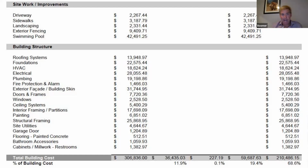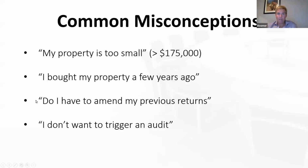And finally, in the bottom, the building structure column, you're going to have things like I mentioned. You have to have a roof. You have to have a foundation. You have to have HVAC. The property has to be livable. Anything that makes it more comfortable to live, that's what you're going to be able to accelerate here. So on this property, you were able to accelerate, like I said, $97,000 of extra depreciation in year one.